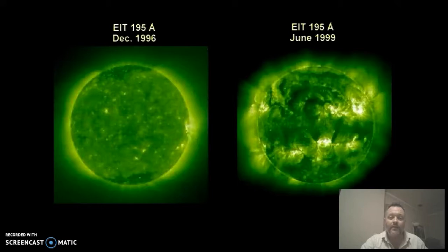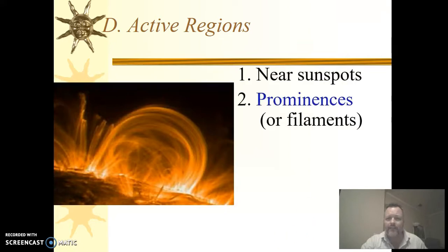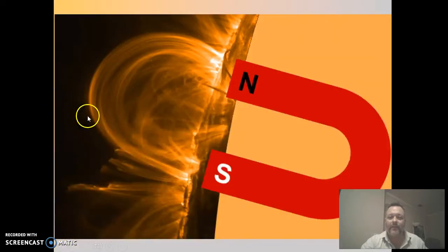Here's another picture showing the difference in activity. Near the sunspots, you tend to have these big loops, which are called prominences, and you can literally see the plasma go up one side of the arch and down the other, which is also, of course, caused by magnetism. If you look straight down on a prominence, it's called a filament. It just looks like a straight line. And these prominences can be pretty huge.